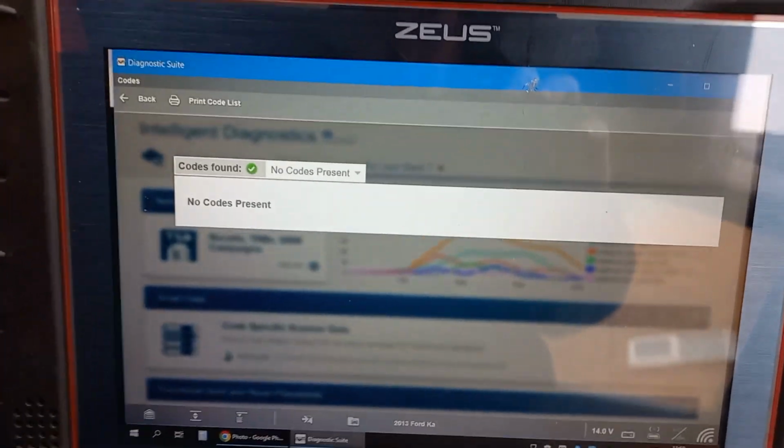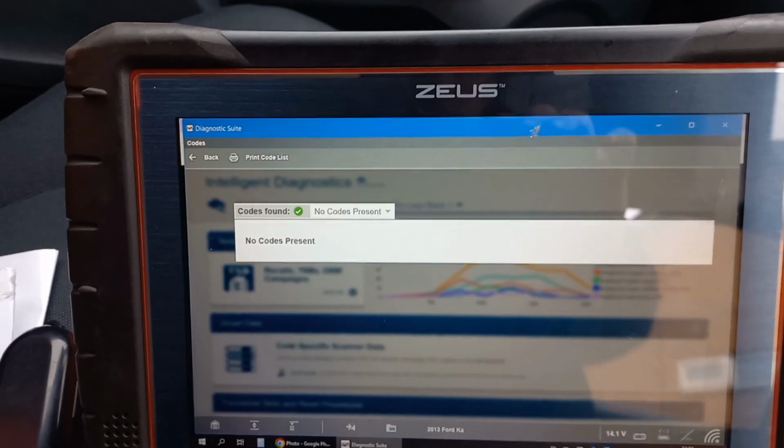Right, so good news. I've just completed a 17-mile test drive in the vehicle, trying to recreate as best as possible the conditions in which the original fault occurred, and glad to say that the vehicle drives perfectly. No issues, no cutting out, no warning lights whatsoever. If we look back at our diagnostic computer, we can see that there are no fault codes present in the engine management system, so the vehicle's all happy.